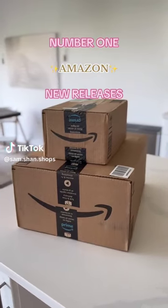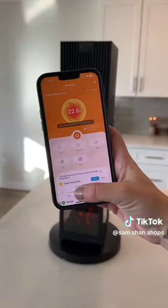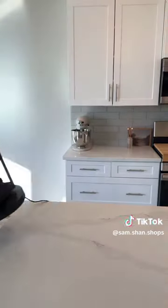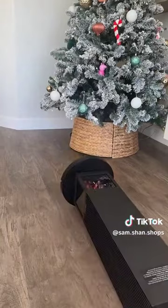Number 1 Amazon new releases. Save money on your heating bill this winter with this electric space heater that can be set to any desired temperature. It features oscillation for fast, efficient room heating and a lightweight design with a realistic ambient fireplace. It even notifies your phone and has automatic shutoff when tipped over.